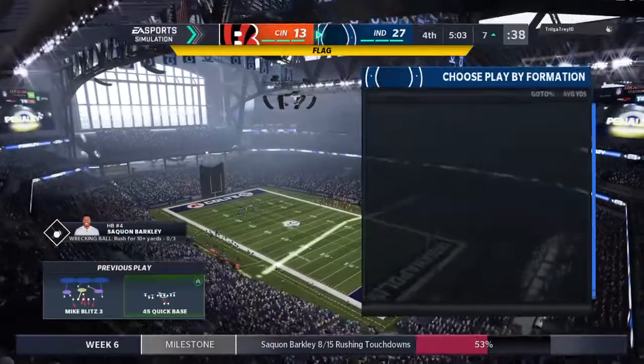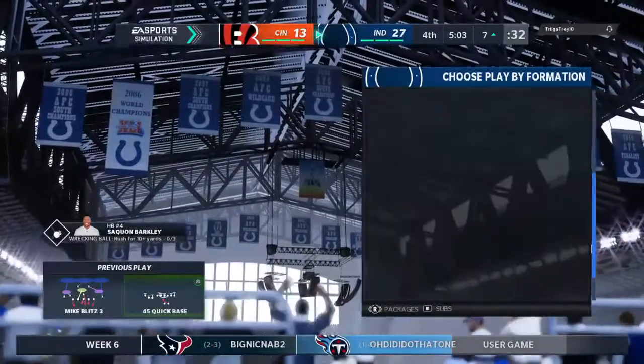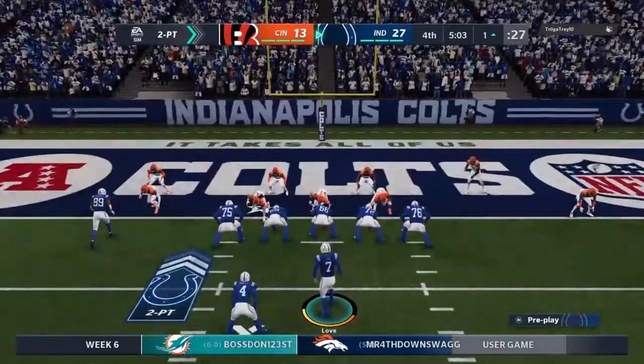The kicker, this has to come out for the PAT. He can breathe a sigh of relief as well, right? Although I don't know if he's really breathing a sigh of relief. I think he likes to put 3 points on his ledger. And now the Colts are going to keep the offense on the field as they'll go for 2 here.